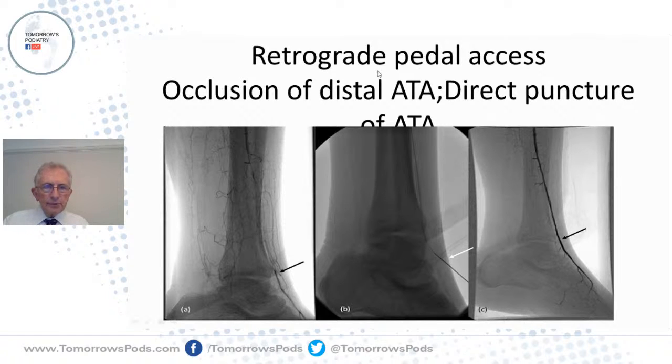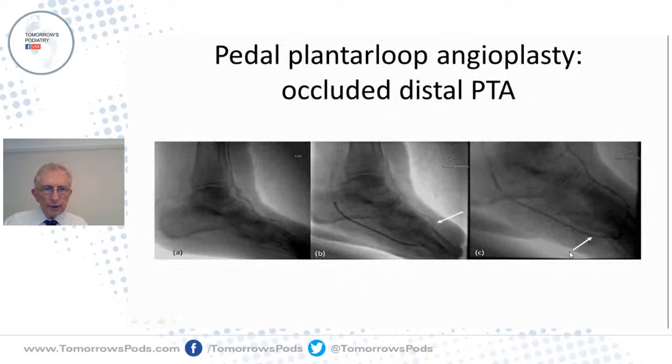And sometimes it's necessary, when there's a problem in the leg with the anterior tibial here, that the radiologist can put a direct puncture in the anterior tibial and put a wire up the anterior tibial, and then a balloon, blow the balloon up and restore the anterior tibial artery.